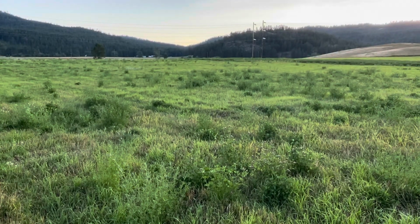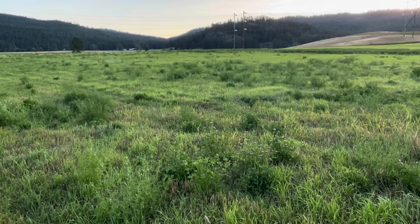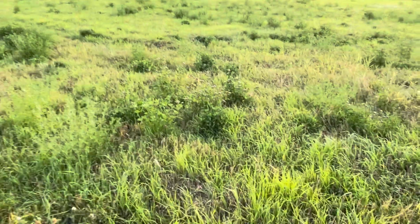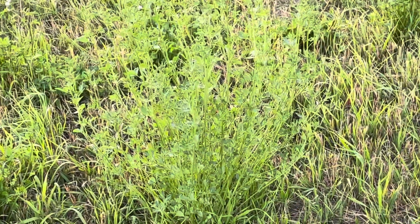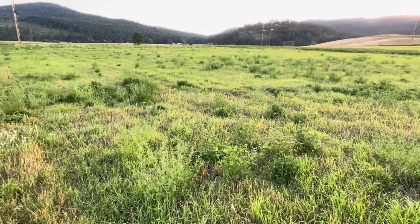This is our hay field, and it is looking great after haying. It's got really nice regrowth. We'll probably end up grazing it. The darker green clumpier areas are all legumes. Here we have red clover, and this is alfalfa here. So just lots of good stuff out here for the cows.